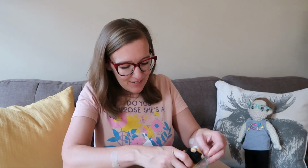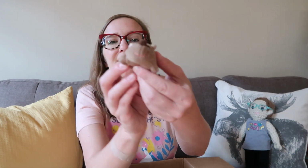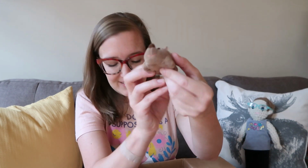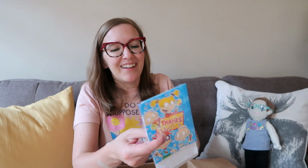Oh man. These koalas? They must have come out with a new line of animals. This says pound puppies. Almost looks like a little guinea pig. We're gonna save this one thing. Oh. So these are Rugrats thank you cards.